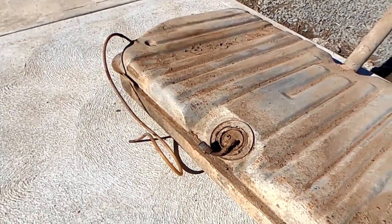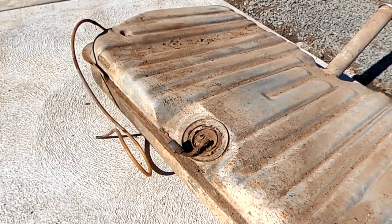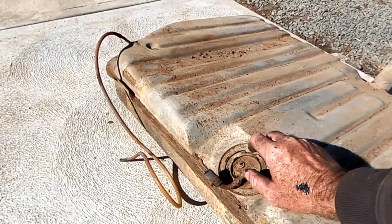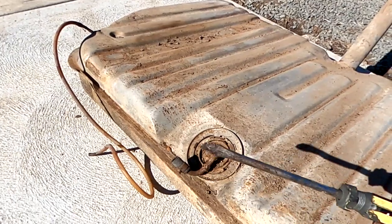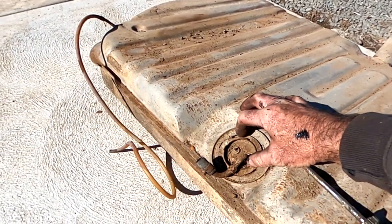Check out this fuel tank and see if it's salvageable. To undo these sender units, you'll find a lot of the manufacturers are the same. It's literally just a locking ring that presses down and twists underneath that strip. So you're just getting a screwdriver, a shitty old one of course, and you're just tapping that ring until it turns around like that and lifts off.